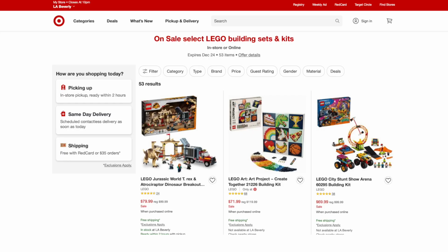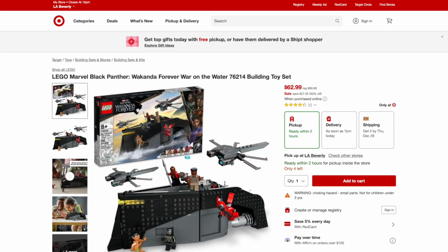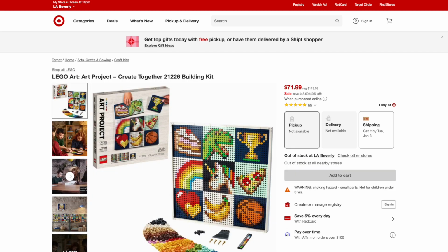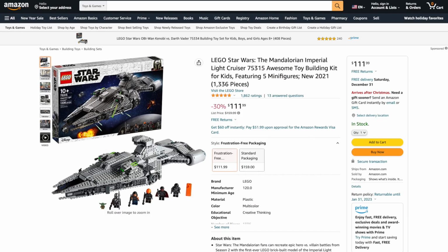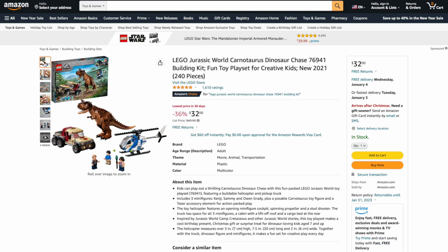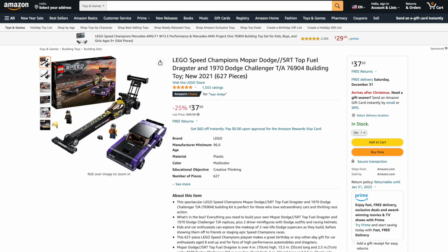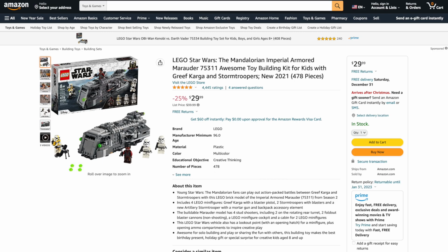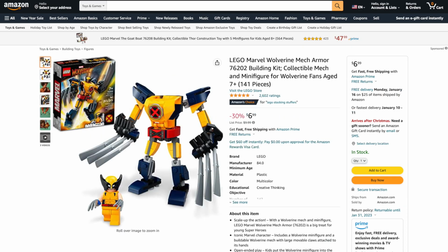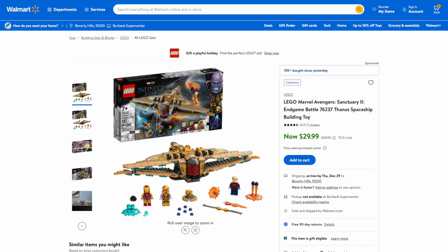First up over at Target, they've got select sets up to 40% off, including the LEGO Black Panther War on the Water and LEGO City Stunt Show Arena sets for 30% off, and the LEGO Art Project for 40% off. Next up at Amazon, the LEGO Star Wars Imperial Light Cruiser is 30% off, and the LEGO Marvel Guardian Ship is 20% off. Next from Jurassic World, the Carnotaurus Dinosaur Chase is 36% off. Next, LEGO Marvel Attack on the Spider Lair, LEGO Speed Champions Mopar Dodge Dragster and Dodge Challenger, LEGO Star Wars Imperial Armored Marauder, and Duel on Mandalore sets are all 25% off. And the LEGO City Rocket Stunt Bike and LEGO Marvel Wolverine Mech Armor are 30% off. Plus, over at Walmart, the LEGO Marvel Sanctuary 2 Endgame Battle is 25% off.